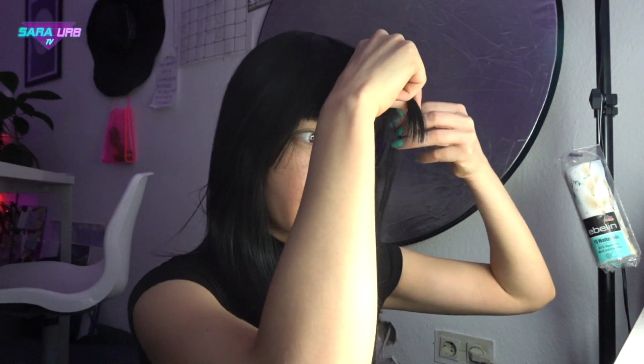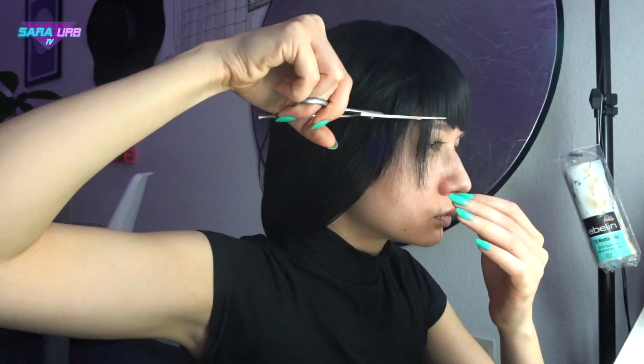I think I'm going to cut these also, but why is there so much on this side? I don't like that. This looks a little bit Japanese right now. You know these Japanese hairstyles? This is better.